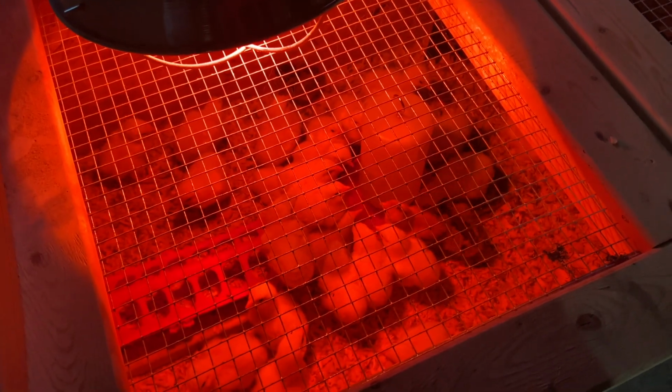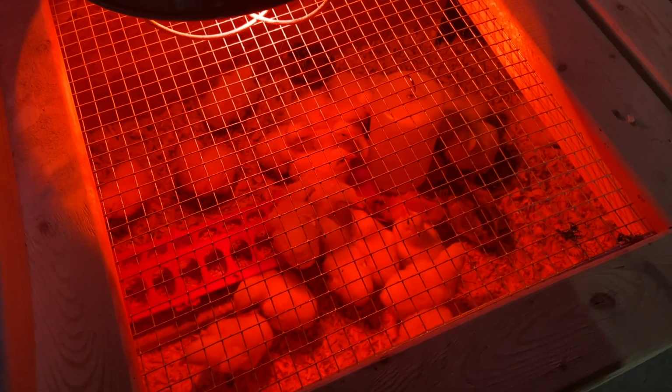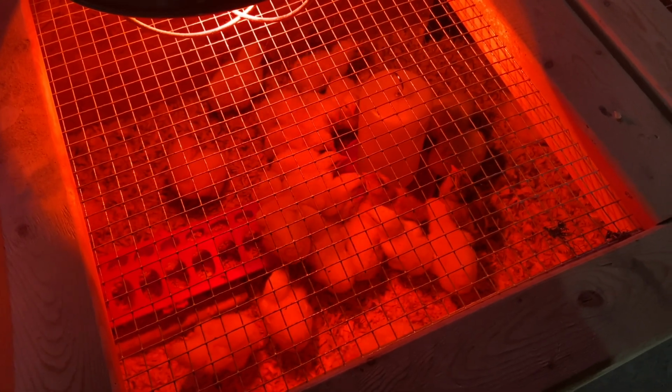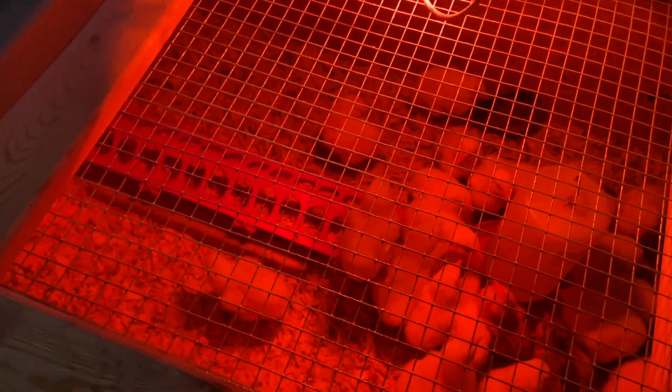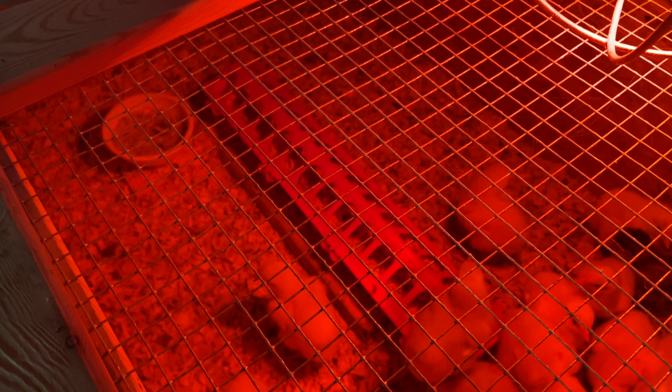So it's been a few days now since the babies made it home. Everybody is happy and healthy and doing well. We made a few slight adjustments to the setup. Of course, we added their chick grit there that they can ingest, and that helps them digest their food.